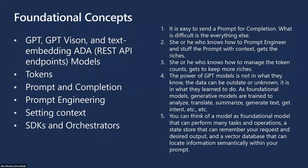These are very key foundational concepts, and I have intermediate concepts. The first concept is, of course, the models themselves. You have GPT models. You now have GPT vision. Within the GPTs, you have the 3.5 turbos, the 4.5 turbos, the embedding models. But what are these models, right? From a development perspective, these are API RESTful endpoints. You call these models via a REST API, you send a prompt, you get a completion in most cases.